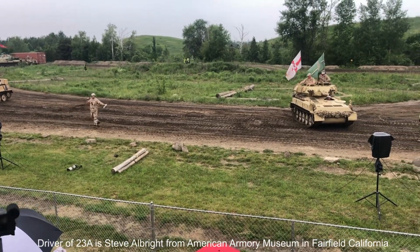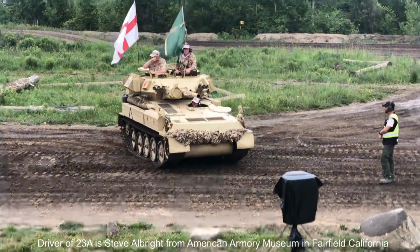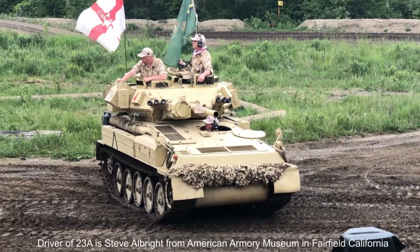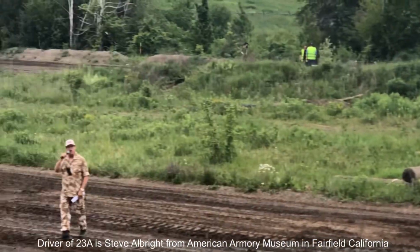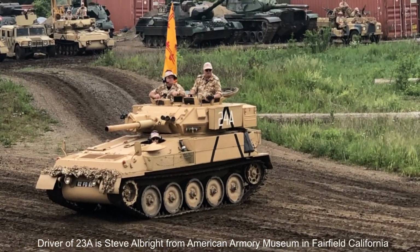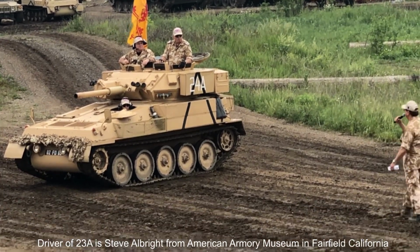All right, these two are the same, and you've already seen one of them. These are Scorpions, but these are from a different regiment. You'll notice by the flag, this is from the Royal Scots. 24 Alpha is from the Royal Scots, and it's the same 76mm against CVRT.